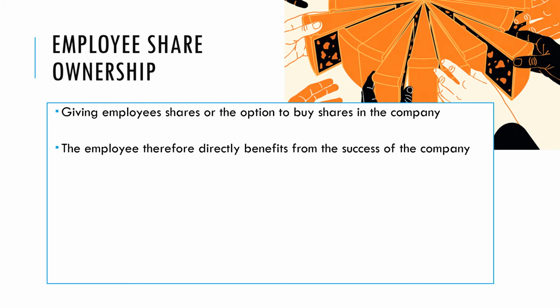So the employee directly benefits from the success of the company through 2 main ways. Firstly, if the business generates a profit and decides to pay out a dividend, as a shareholder you receive the dividend, which is a share of the profits. And also the share itself has a value. The share of the business has a value, and if the share value increases, then that is good for the employee. They have an asset that is worth more.